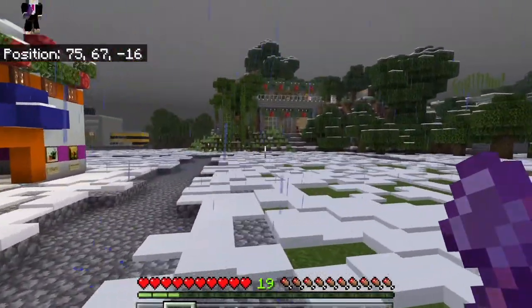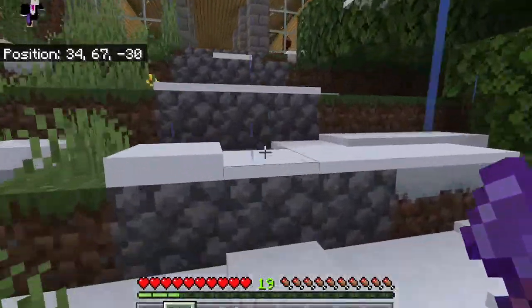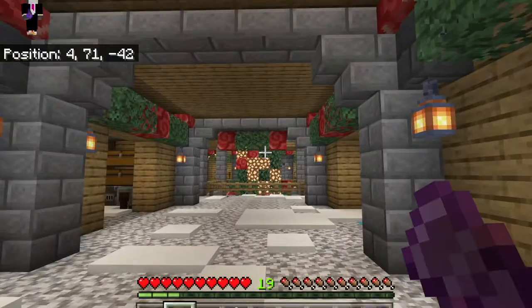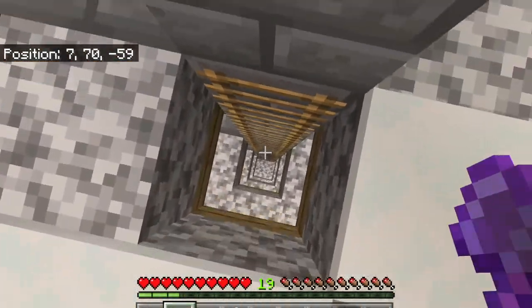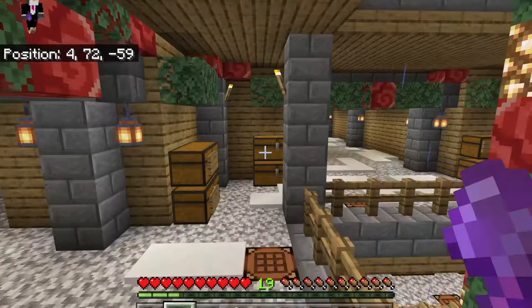And I'm going to get a silk touch pickaxe to mine those glass panes, because we do not have any more glass panes. So I'm just going to mine that block as well, but don't replace it because I'll do that. Silk touch pickaxe. Pickaxes are over here, aren't they?